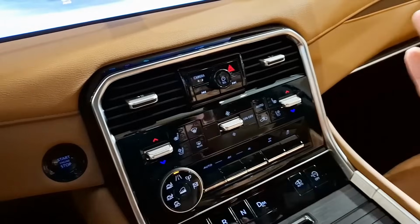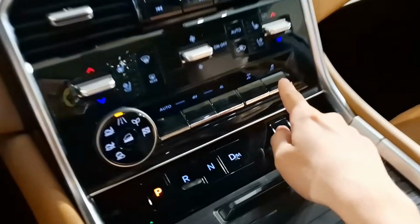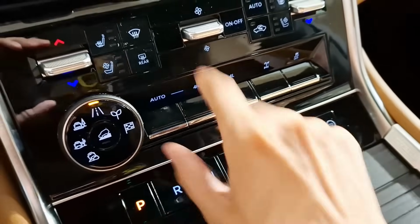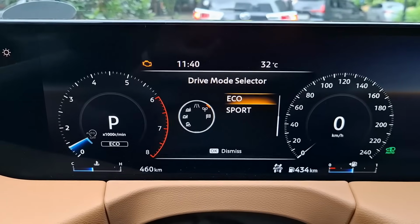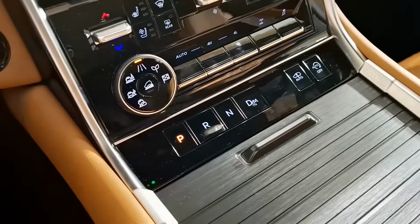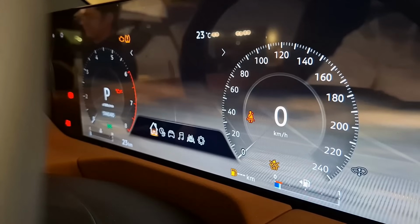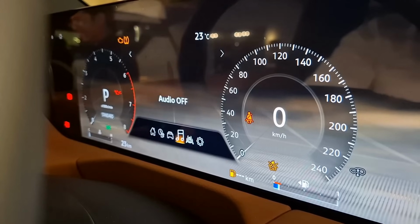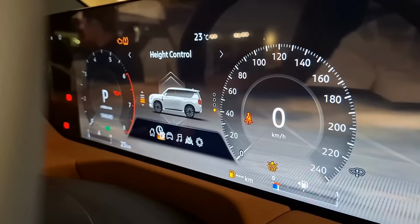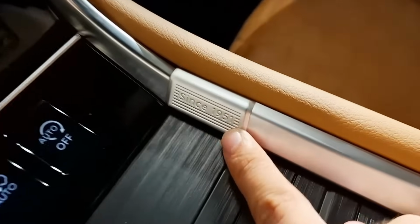Yeah, it is gloss black, but hey, at least it's a form over function kind of thing. You can see two here for your driving modes. So you got Eco, Sport, your off-road modes and all that. Now a little bit of a nitpick. These are your gear selectors. It's all buttons, and then air suspension to raise it up or down. There's the height control, as said here in the instrument cluster itself. And then, oh, that's a nice touch.